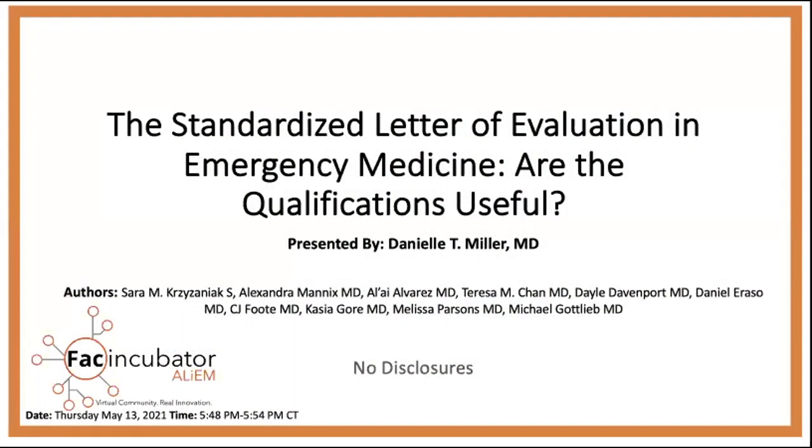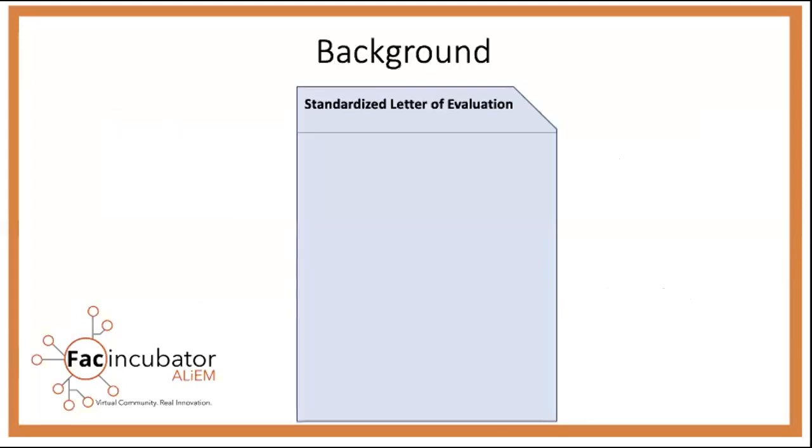Hi, I'm Dr. Danielle Miller, and I'm going to present the abstract, The Standardized Letter of Evaluation in Emergency Medicine: Are the Qualifications Useful? The authors listed have no disclosures.